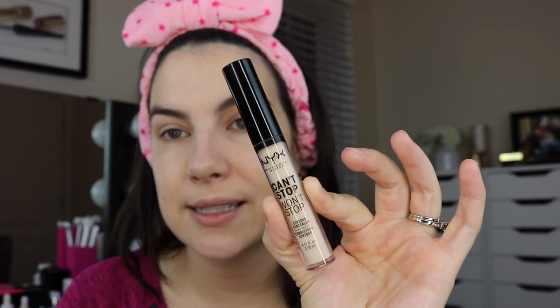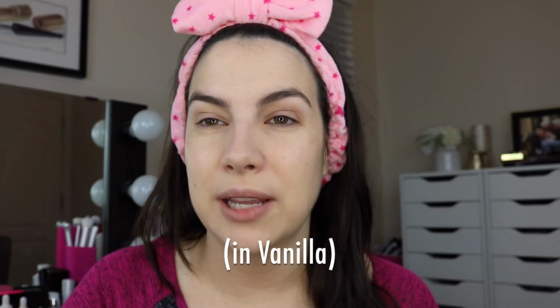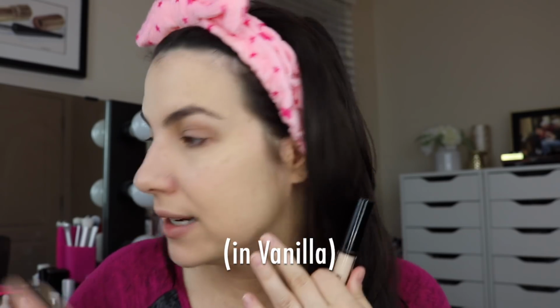Now, I do want to pull in a concealer. There wasn't a new concealer sent to me, but I remembered I had this, and it's the NYX Can't Stop Won't Stop. So we're just gonna play with this and see if this can give us some satisfying under eye coverage and around the nose coverage.